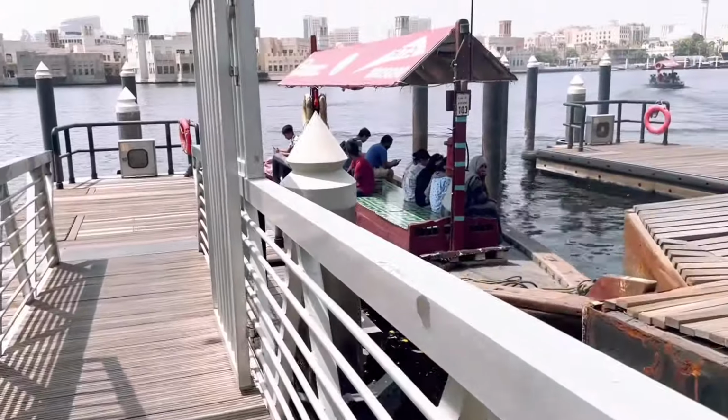Is there a life jacket? Life jacket? Let's go. Okay. I go there, they will help me. Okay, he said there's life jacket. Let's see.